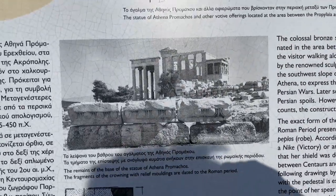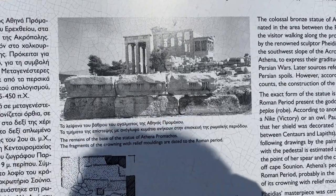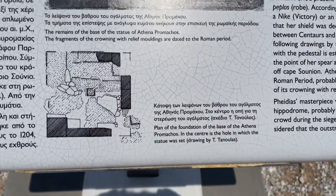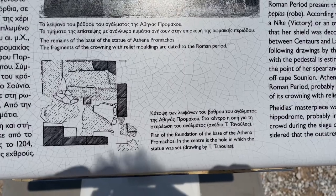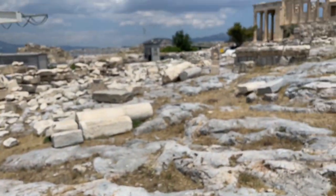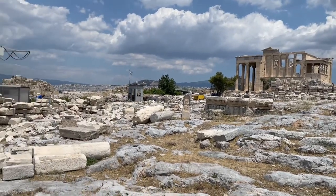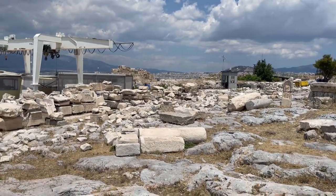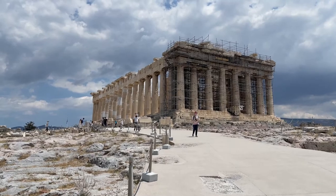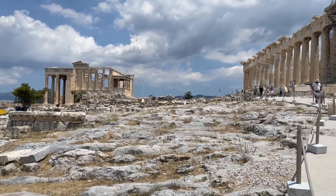Okay, and then so this is why I say the base, right? The remains of the base of the statue of Athena Promachos. And this was it. Pretty amazing. All right. Moving on. We got more to do.